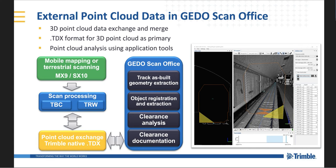Not only that, we can also bring in data from the LAS format as well, that allows us to extract geometry, object registration, clearance analysis, and documentation. So it's not just the GEDO approach as well. Within GEDO Scan Office, we've got the ability to read various other formats, which is essential. Okay, Steph, thanks.